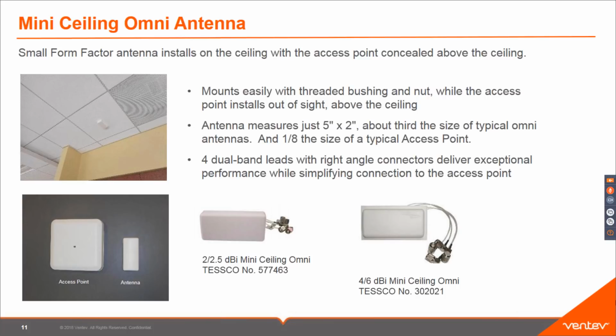This antenna gives you a smaller form factor. Instead of seeing the access point in the ceiling, you can actually see just a small antenna. I like to call this the candy bar antenna because it's about the size of a candy bar. There are two different versions. There are a 2 and 2.5 dBi Omni antenna, and there's also a 4 and a 6 dBi higher gain Omni antenna for this solution. So it's an awesome solution. It reduces the form factor size of the access point in a traditional ceiling deployment.